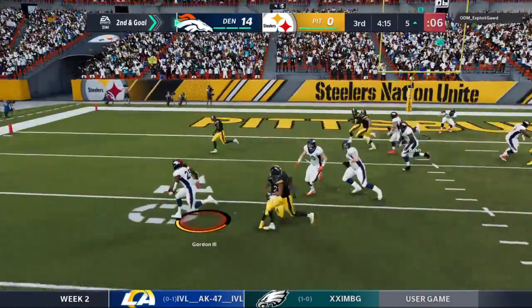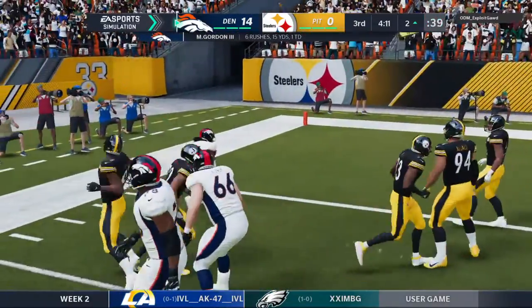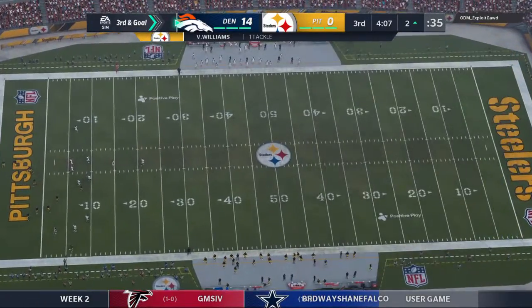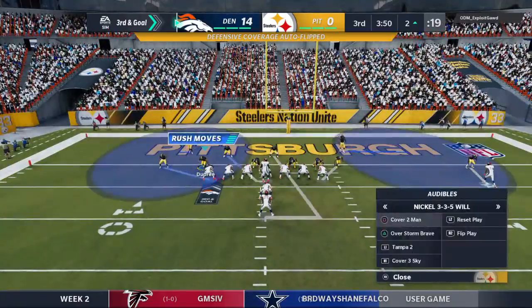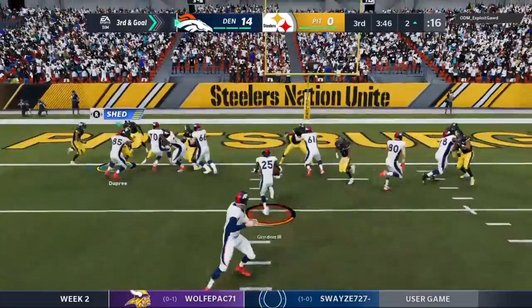Running left, it's Gordon on the toss. And he's going to get him about 3 yards closer. He's down to about the 2. In the first half, he was held in check on the ground, but despite that lack of production, they still have the lead. Yeah, and they've got to feel fortunate about that. If they could actually get production from their lead horse.